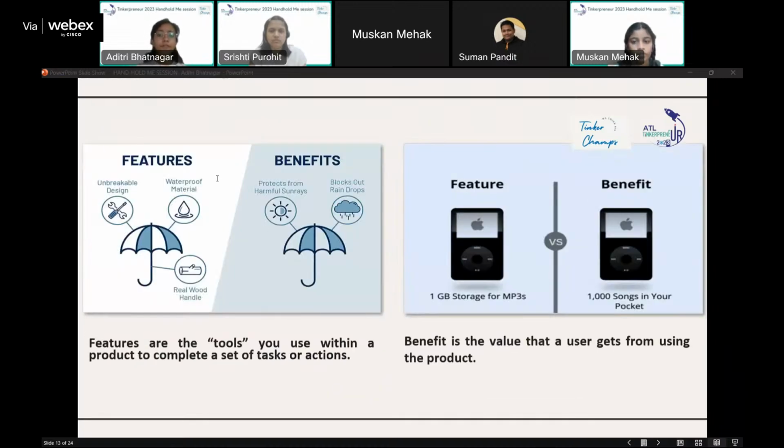For instance, a feature of an umbrella is that it has a large waterproof canopy made of fabric. The benefit of this feature is that it keeps you dry during rain or snow and provides shade during hot and sunny days. Understanding the difference between product features and benefits is crucial for effective marketing.